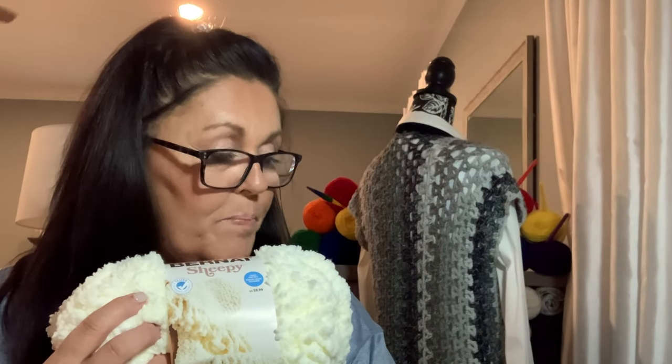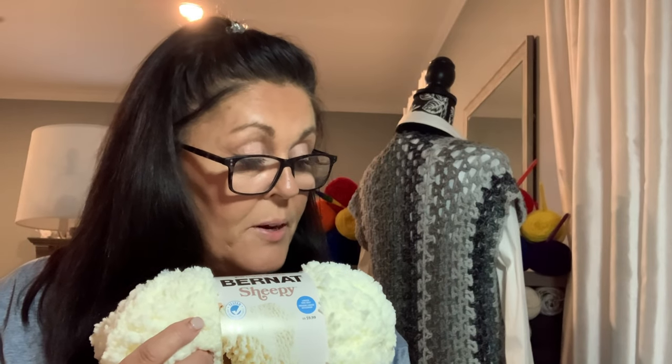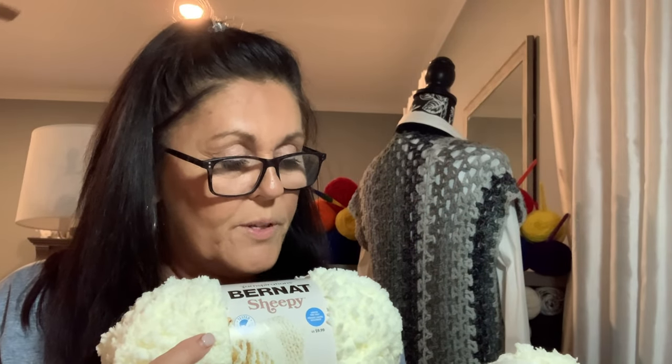Oh, and let's read the specs. It's a number 6. Little critters is what it says. It takes an 8mm crochet hook, an 8mm knitting needle. Could you imagine knitting with that? I don't know, I've never knitted. It's 100% nylon, and it's 149 yards. That's a lot of yardage in this, but I got 1, 2. I want this thing. I'm fixing to throw it away because it keeps catching on my yarn.